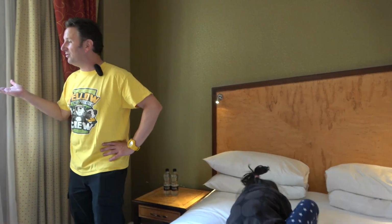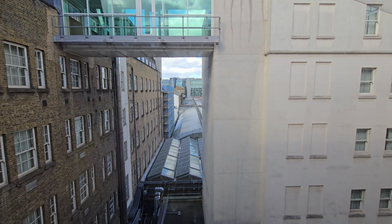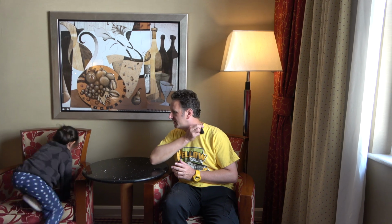I want to show you the view outside of our window here. It is right above Paddington Station, and what do we see? Boy, not much between 2 buildings, but there's a couple of chairs that are right by the window. There's a little table that you can sit here and eat your brekkie at. Princess, do you want to come sit in this chair? Tell us how comfy that chair is. What do you think? Nice chair?